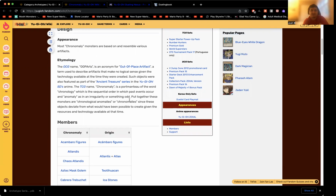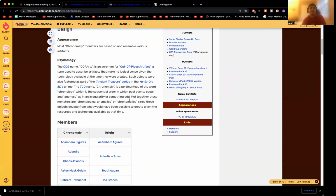Such objects were also featured as part of the Ancient Treasure series in the Yu-Gi-Oh! 5D's anime. The TCG name, Chronomaly, is a portmanteau of the word chronology, which is the sequential order in which past events occur, and anomaly, as in an irregularity, or something odd. Put together, these monsters are chronological anomalies, or chronomalies, since these objects deviate from what would have been possible to create given the resources and technology available at that time.